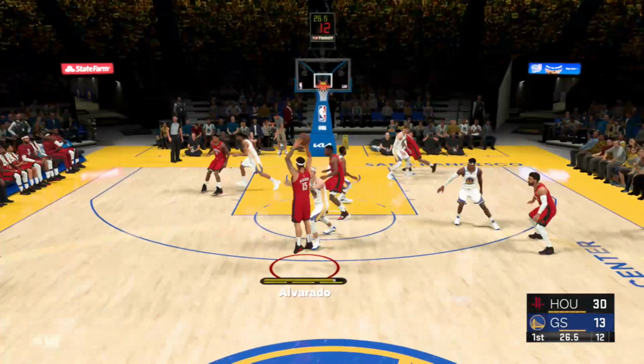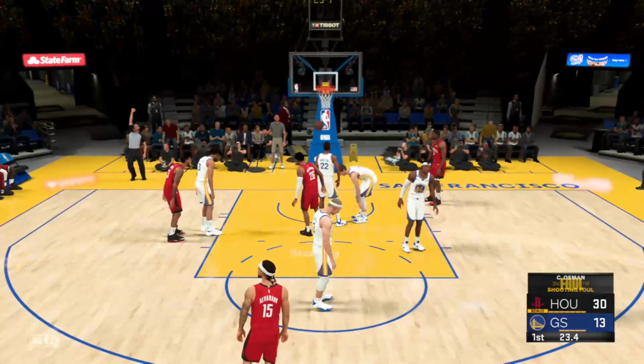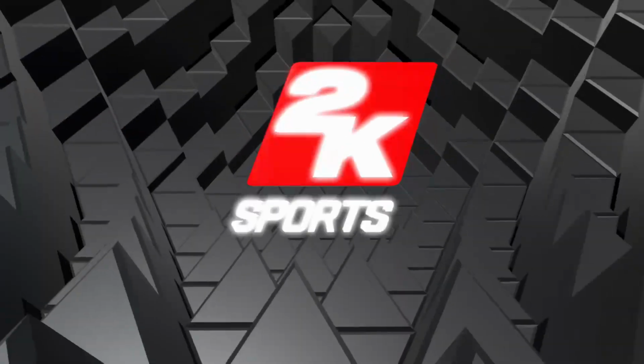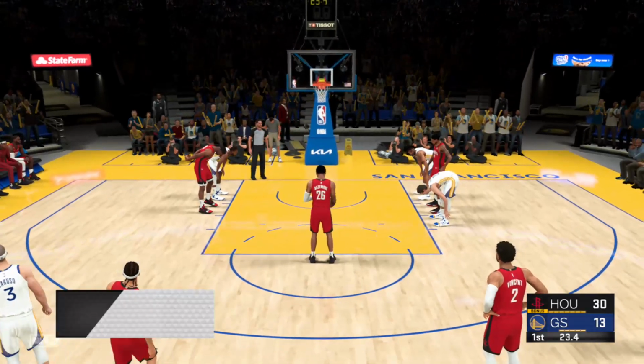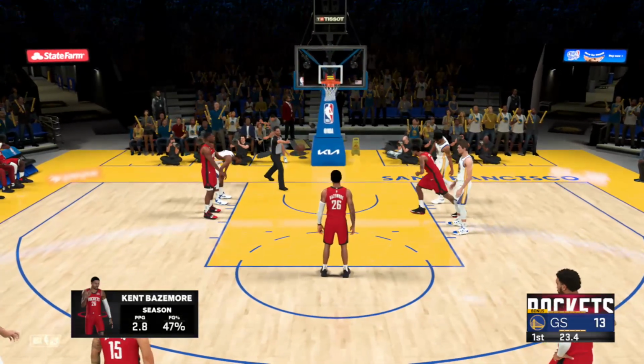Here's Alvarado. Here's the 3. Here's Bazemore. And he got the whistle on the way up. So he'll be headed to the line for a pair. Second personal foul. Stupendous work by Bazemore to force the defense into him there. His skill set really presents a challenge to opposing defenders.